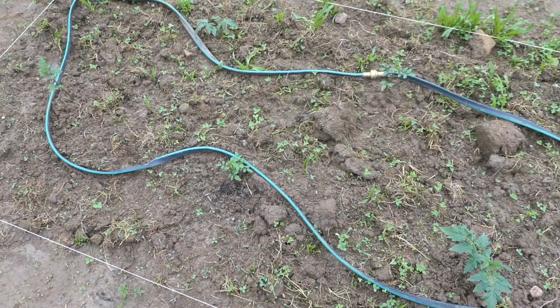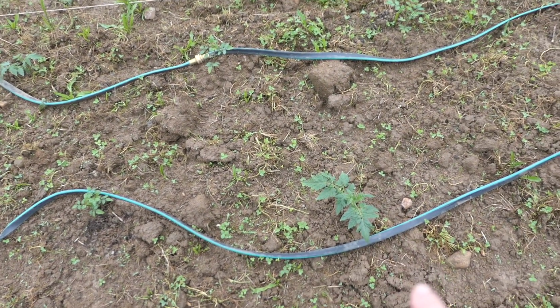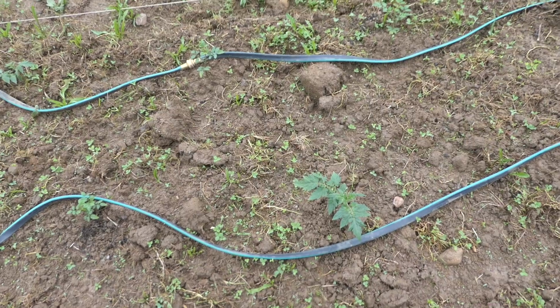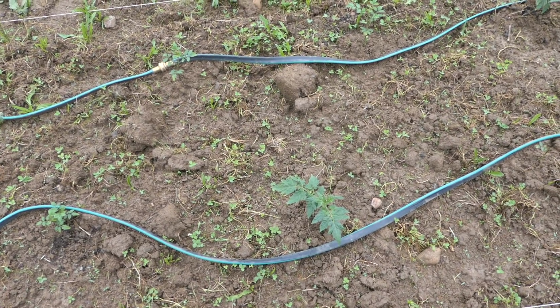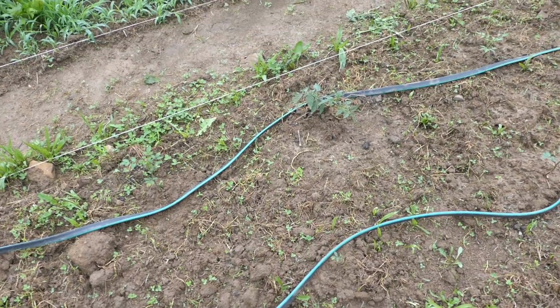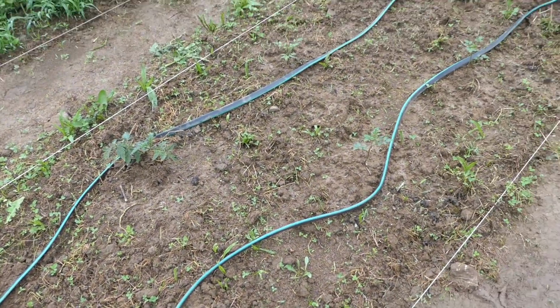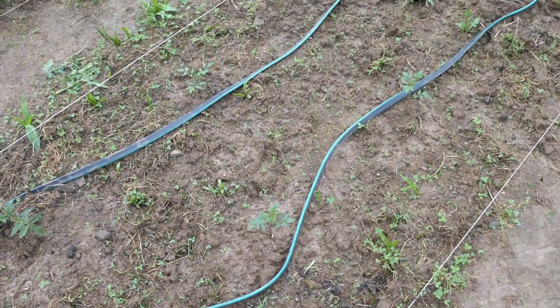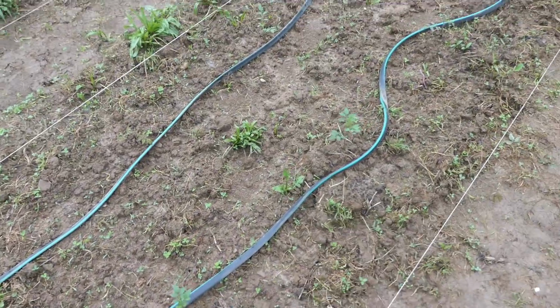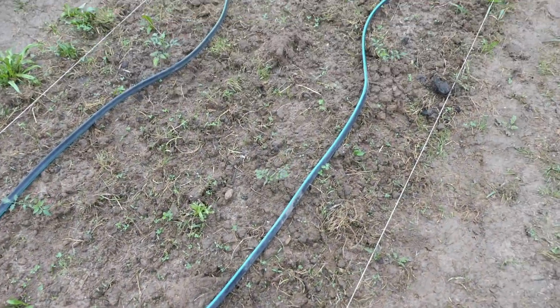So they're all rather small right now. This one here that looks different is actually a pruning from one of my other tomato plants that I decided to put in the ground and see how it would do. So is that one. And the rest of them are actually doing pretty well since I brought them home.